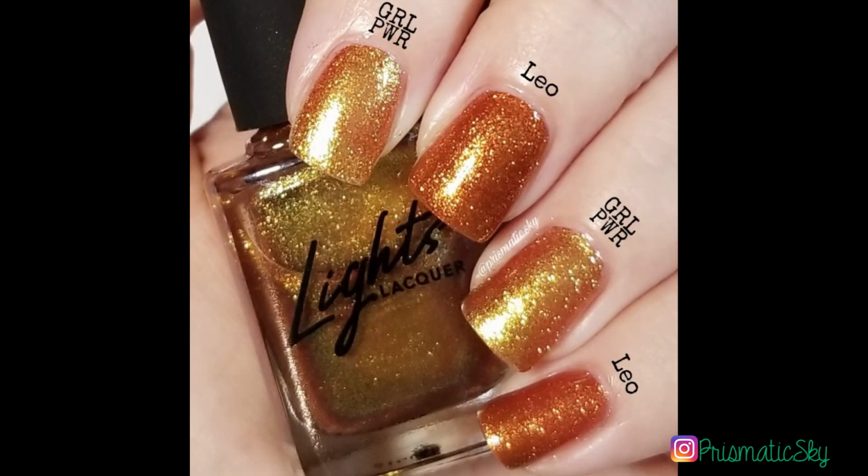And for the comparison, I have Kale Polish Leo. Looking at them, I thought they'd be a little more similar, but Girl Power is much more bright, vibrant gold, and Leo's a little more copper orange.